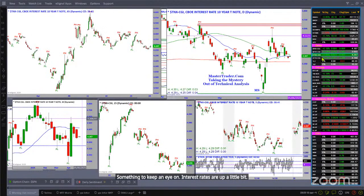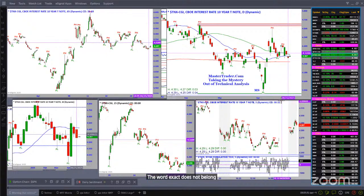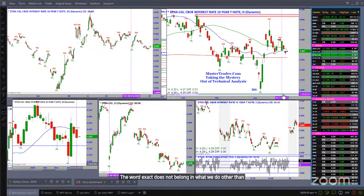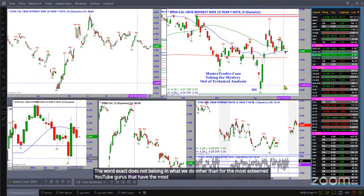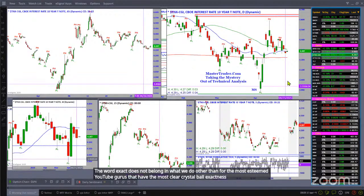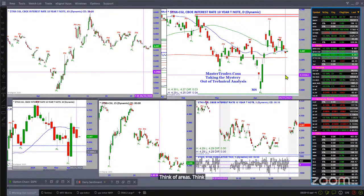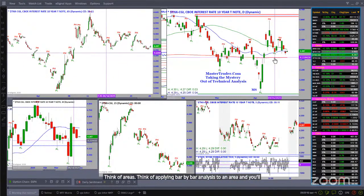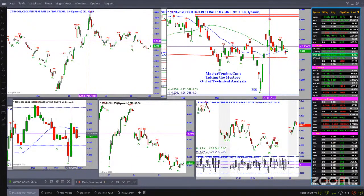I had given up on trying to call exact bottoms. Well, that's a good thing, Robert. The word exact does not belong in what we do, other than for the most esteemed YouTube gurus that have the most clear crystal ball. Exactness is a trap for traders. Think of areas. Think of applying bar by bar analysis to an area, and you'll get closer to reliability in what you look for. Yet the banks want their money to the penny.